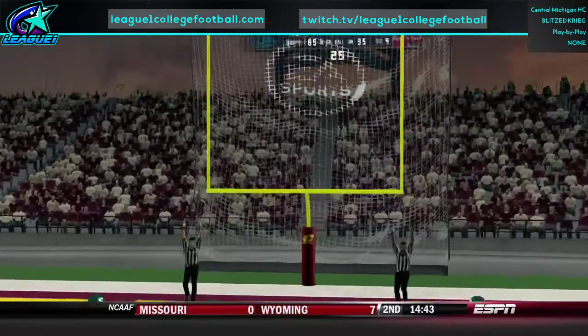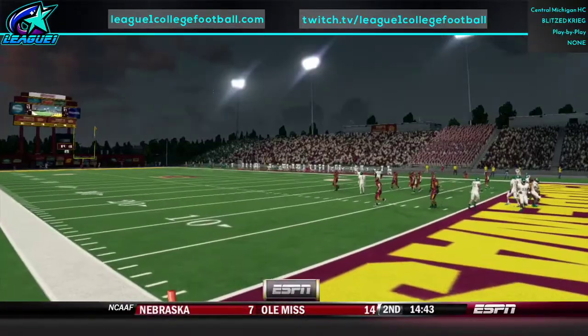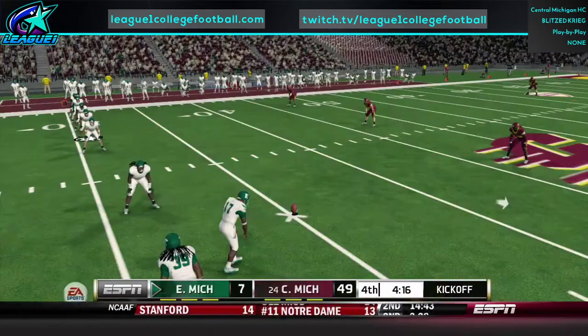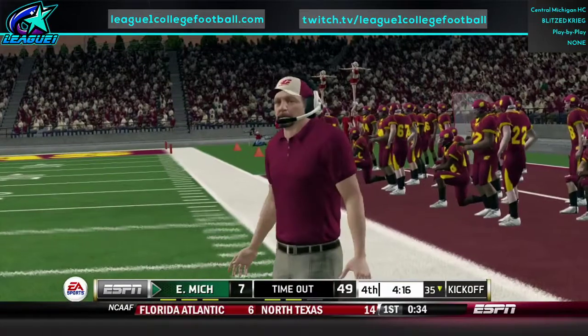He splits the uprights with the extra point. Reese Davis joins us in the studio in this update. Reese. Central Michigan will take their first time out of the half.